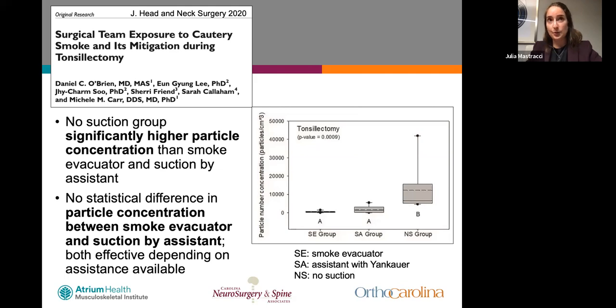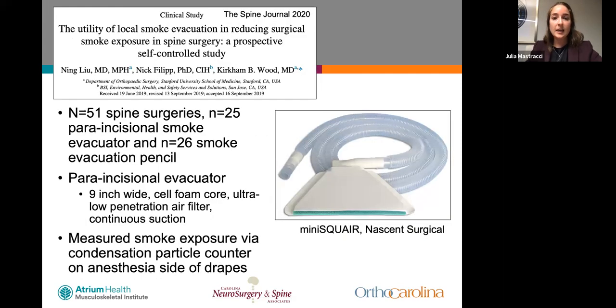However, if you don't have an assistant who is with you all the time and that may not be available, then consider using one of these 2-in-1 suction devices. And then finally, this study sought to examine this newer technology, which is a para-incisional evacuator. It is an open foam cell core device that runs continuous suction, and basically one side of it is sticky. So you just stick it down right next to the incision and it continuously suctions.